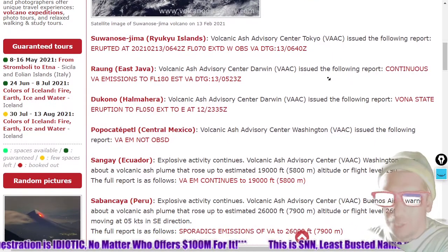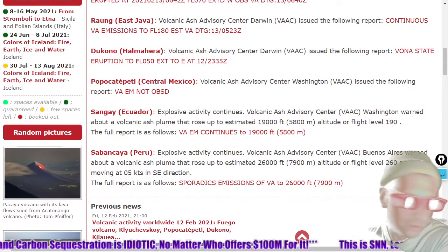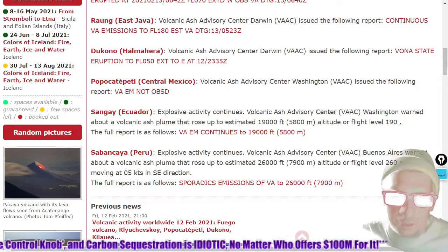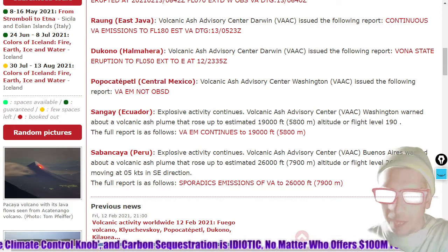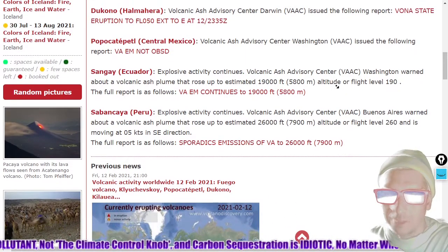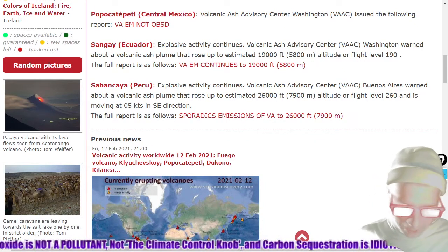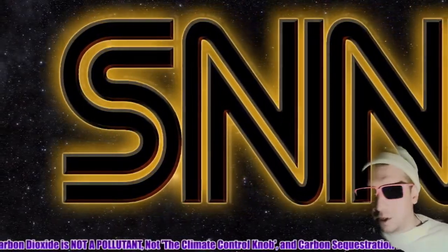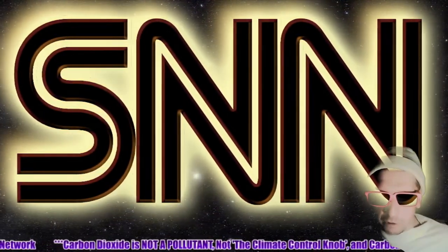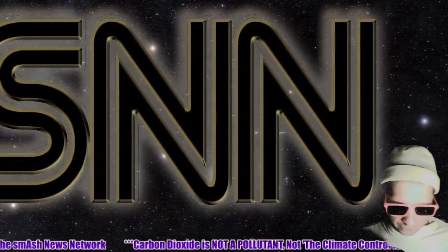Popocatépetl, volcanic ash emission not observed. Doesn't mean it's not erupting. Please don't attempt to pole vault the caldera. Don't even set up your mariachi band at the base of the caldera. That would be bad. Sangay exploding as well in Ecuador, 19,000-foot ash plume there. And Sabancaya exploding as well. Sporadic emissions of volcanic ash have produced a 26,000-foot ash plume. Please do not attempt a double back layout over the caldera, no matter how good your trampoline skills are, folks.